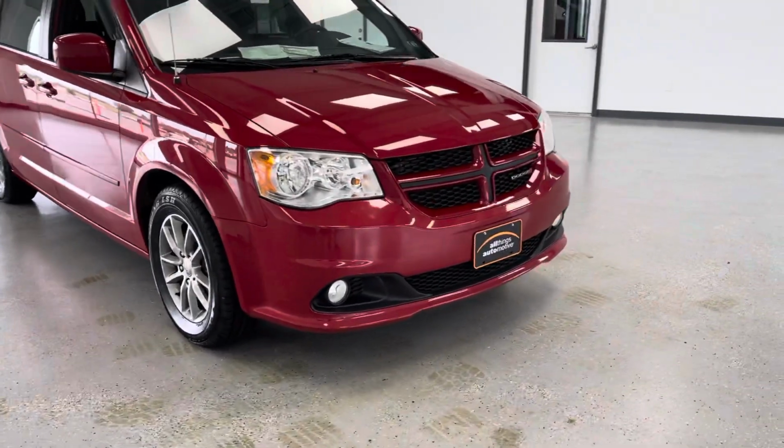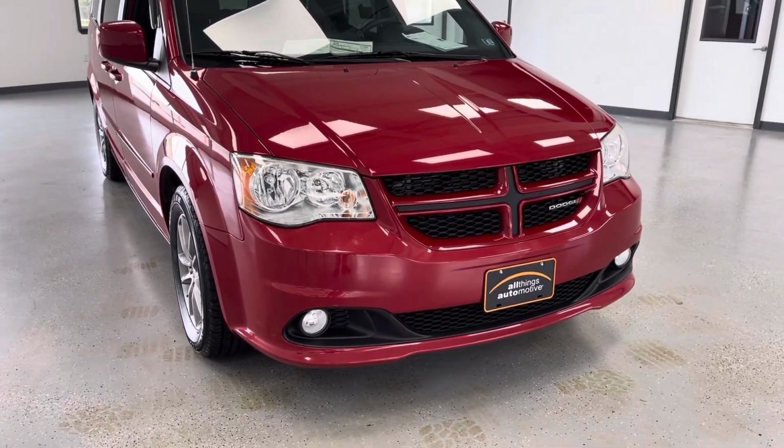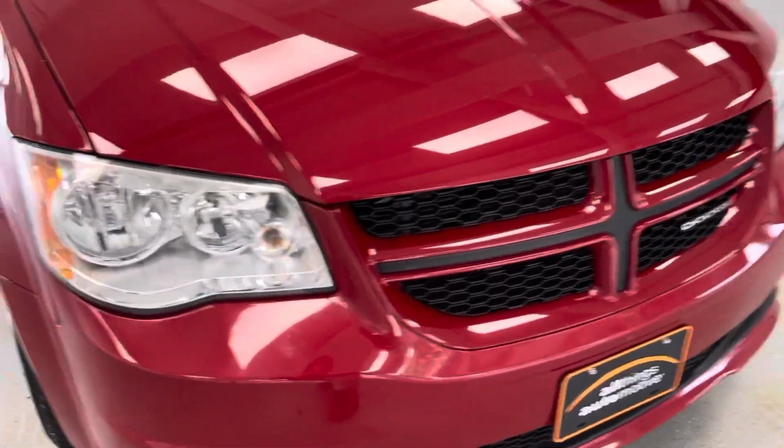Of course, the standard features that you get with all Grand Caravans, you're going to get that 3.6 liter V6 under the hood, standard Stow 'n Go seating and things like that. It does have all the color match grille items there that you get with the RT. Of course, you have fog lights down low.